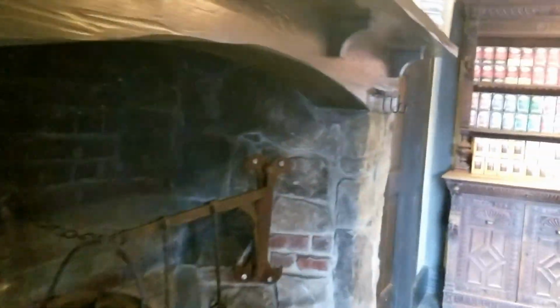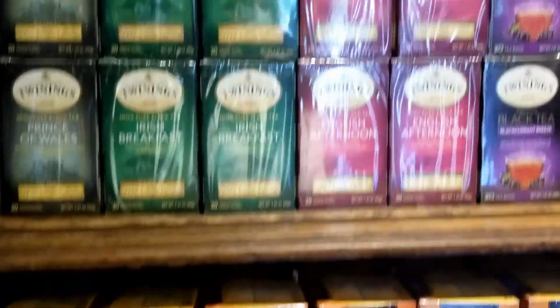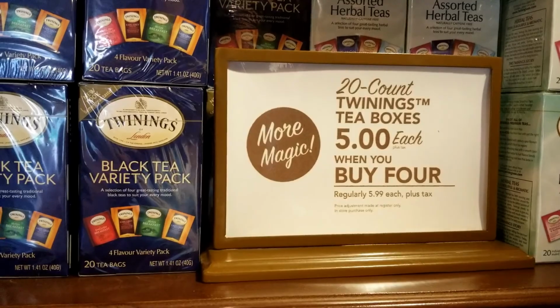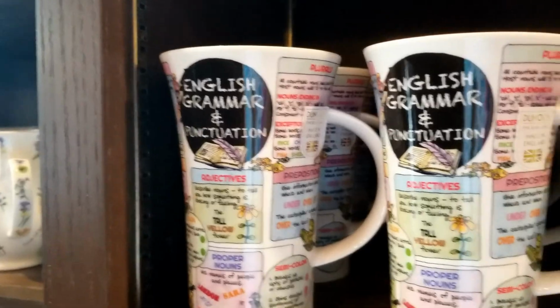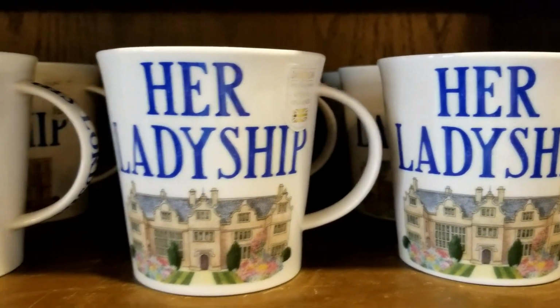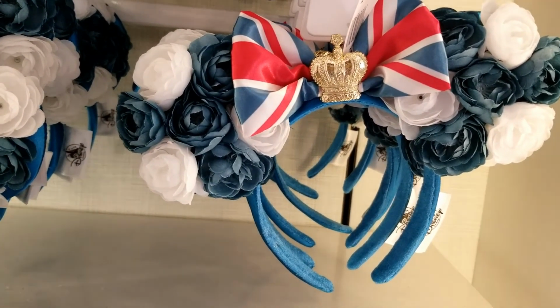All right, let's do a little exploring. Earl Grey. Lots of Twinings. I think it's all Twinings here. So they are $5 each when you buy 4. I should get this for my household. We're always doing proper grammar, or correcting each other with proper grammar. It would be fun. And up there's the human skeleton. And there's some up here with music. I like these ones. His Lordship, her ladyship. It's the first time I've seen these mini ears with like an English royal crown attached.